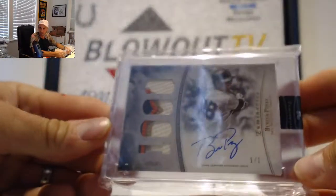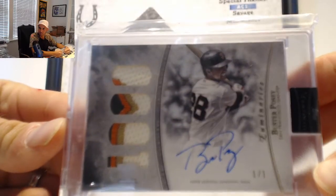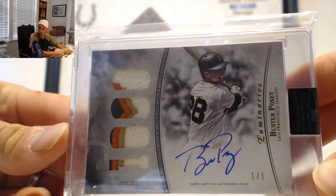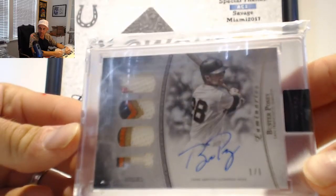There it is. The Posey magnet. We hadn't seen him today. Buster Posey. Luminaries quad patch autograph, pulled by the Posey magnet himself, yours truly.